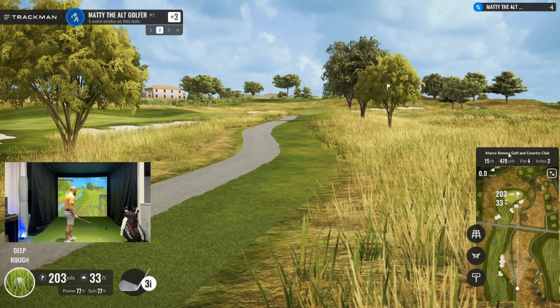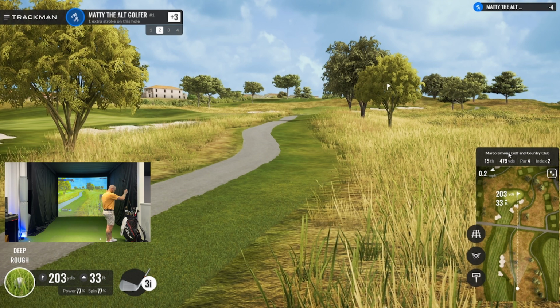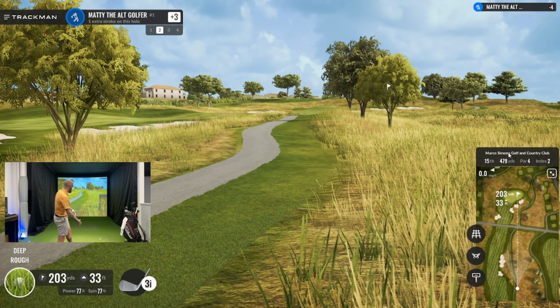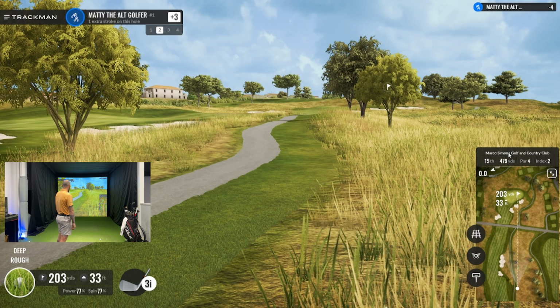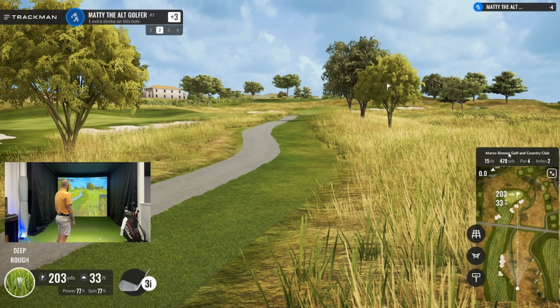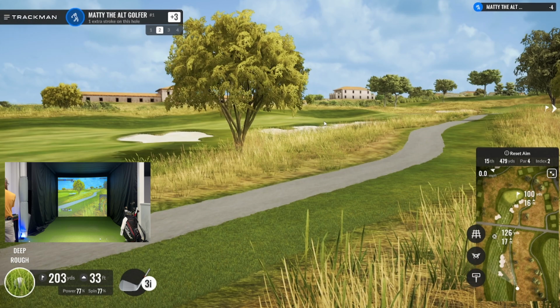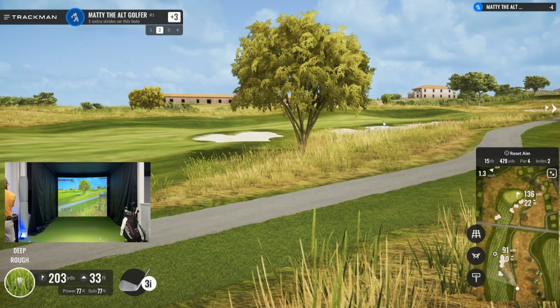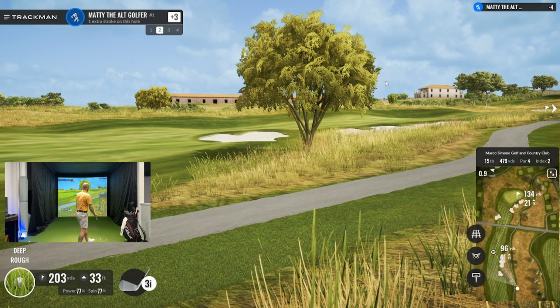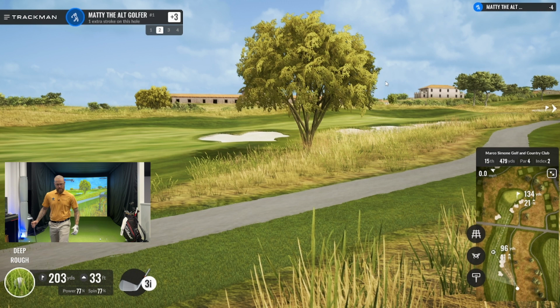Deep rough. So this is the bit where, obviously, real life and sim takes over. If I hit that, the club's gonna fold over. I'm not gonna have that here. So we're fortunate, but I think it's getting it back into the fairway. Let's get it back into the fairway. Right, 96 yards.